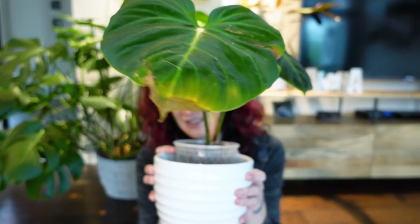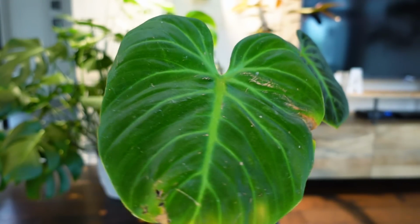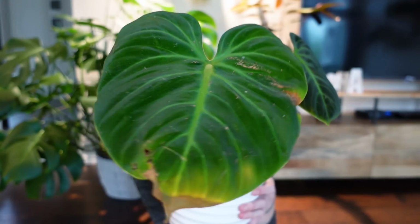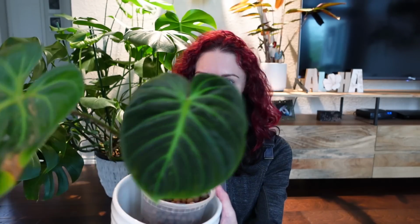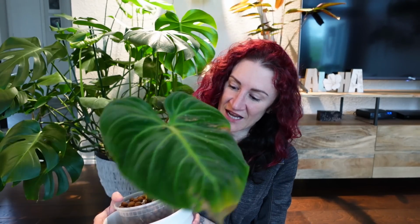And even though it does look like it's about to try to kill off this oldest leaf, I don't care, because that leaf was not looking super perfect when it arrived from Aroid Asia anyways. So we want all brand new fancy leaves that look like this, but definitely impressed with this plant.